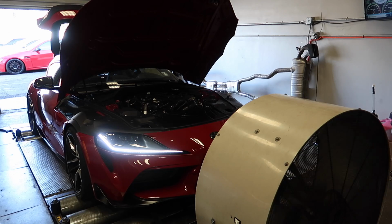So after restrapping, the car makes 582 wheel horsepower and 576 wheel horsepower. So 10, 20 horsepower from restrapping. We're gonna put more weight in the trunk and see if that helps even more.